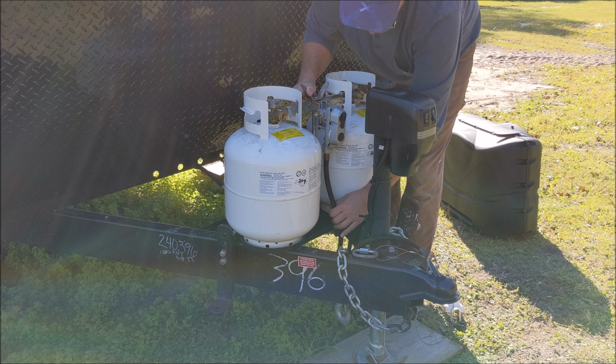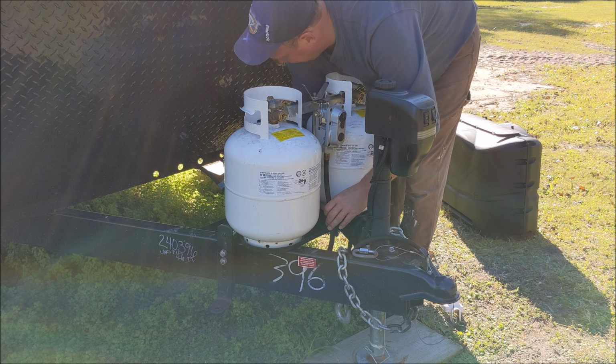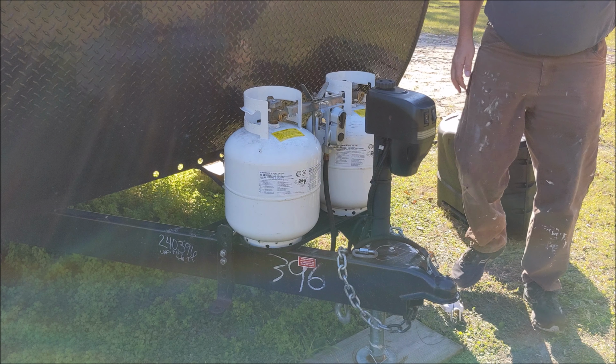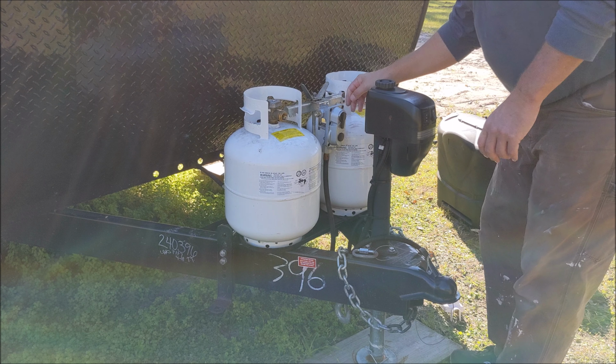Just going to install the upper hoses with this on, it's easier than having the regulator flop all over the place.